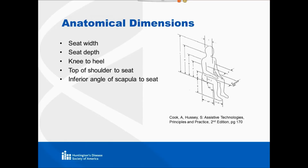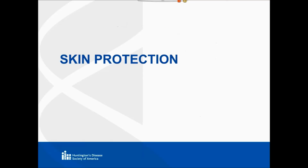This picture is just a schematic of measurements. If you know you want a certain piece of equipment, please take accurate seat width, seat depth, knee to heel for that seat to floor height, top of shoulder, and then the inferior angle of the scapula to the seat. So I thought this was a good reference to leave you with to get some real specific measurements to pass on when you're ordering your equipment.